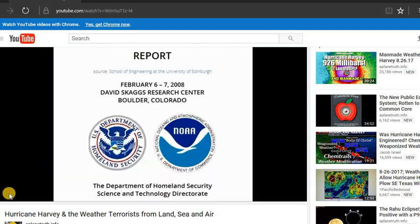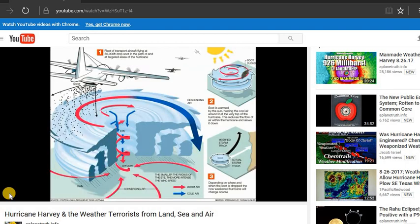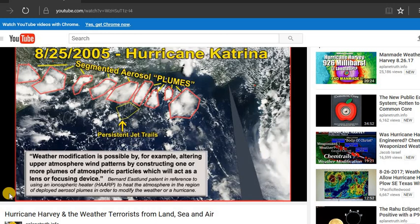I want to get more into the hurricanes, how they're creating the hurricane. Land, air, and sea are using all their equipment to do this. They've been studying it for long periods of time. That report was from 2007. Here's them showing seeding the clouds for hurricanes.